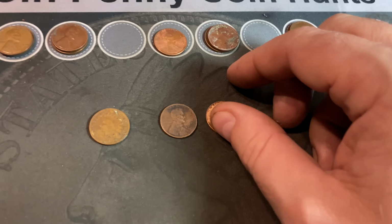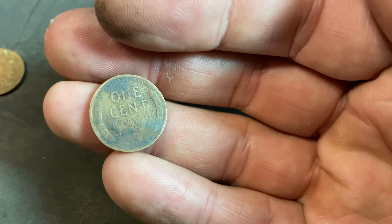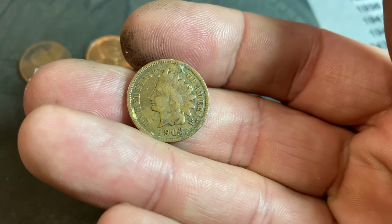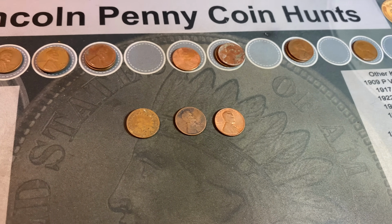That being said, we did have a really nice 1957 Denver in one of the boxes. We did find a 1917, although it's in tough shape. It's nice seeing a teen cent. And I'll never get mad at finding an Indian head cent in circulation. Those are the 3 best cent finds of today's hunt.